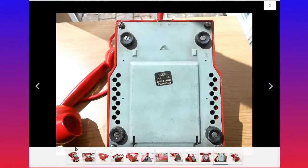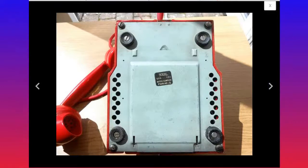Hello, my chat's just gone strange. Don't know what happened there. Are we still on? It's gone all weird, it's gone black. So yeah, that phone looks right to me. Right, just bear with me a second, because it looks like something weird is happening with the live feed. Are we still on? Are we still in vision? Can somebody tell me?